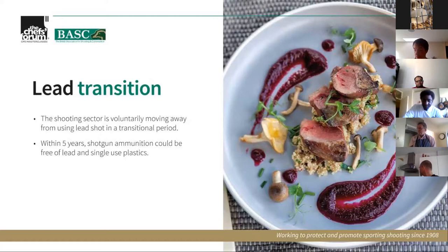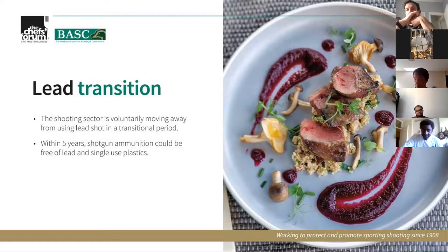Lots of people have already started using steel for pigeons anyway because of the food demand and the concerns of the sector. So lots of it is already happening, if I'm honest. I've been lead-free, let's say, for nearly 2 years now, and that was just because I realised that was the way it had to go.